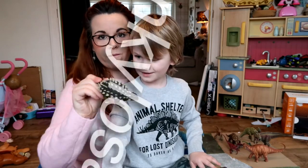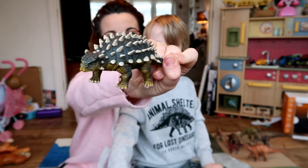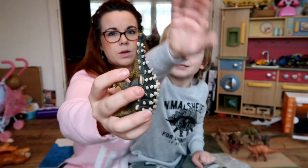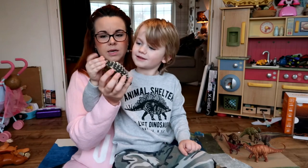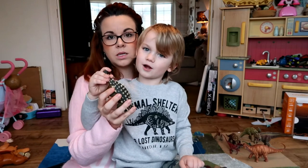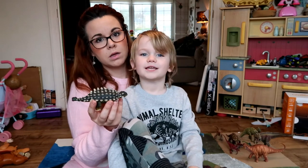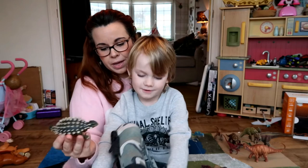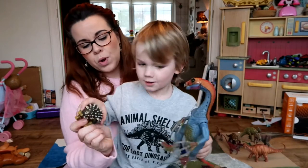What's this? Ankylosaurus. And what does the Ankylosaurus have that's special? Spikes. And an armored head. And what does he do with his tail? It's got a big club. And what does he do with the club on his tail? He flings it at a bigger carnivore. So if we had a big carnivore, this would swing its tail.